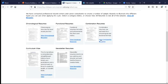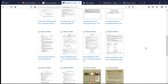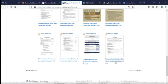We're going to go ahead and click on combination resumes just because those tend to be fairly popular. And when you get in here, it's really hard to see. It's tiny little font, but they have specialty resume examples that you can look at. So you can see that there's, okay, here's an entry level accounting. If you scroll down a little bit more, there's consulting, customer service, database administration.